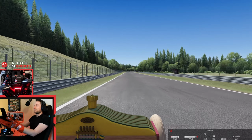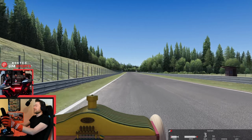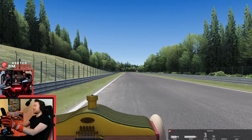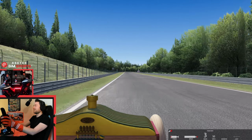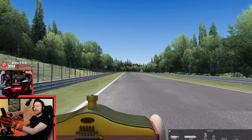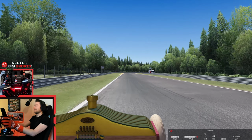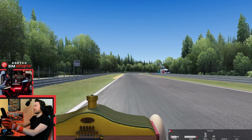So, why would you drive such an old car in Assetto Corsa? Well, why not? We as car and motorsport enthusiasts have the opportunity to drive whatever we want in the world of sim racing, so it's great to sample these historic vehicles and just to see what it was really like in the Grand Prix back in the day.